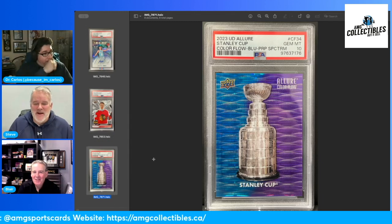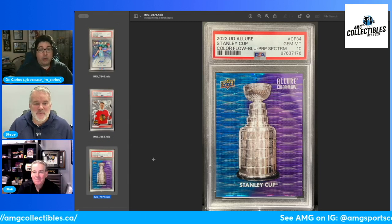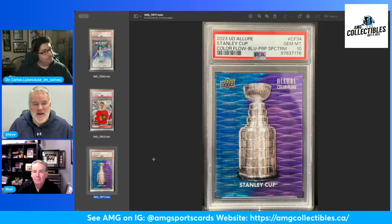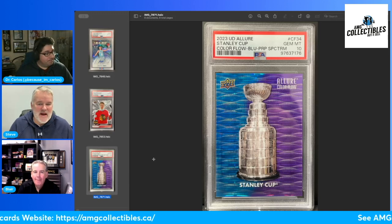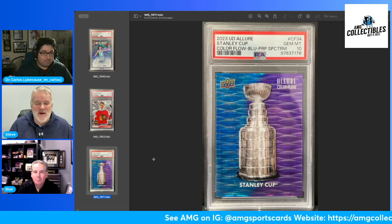I love the cup, and actually this one's numbered out of 10. So this would be a super short print. Even just trying to research online, trying to find comps, I can't find any out of 10. So either the people that crack them are keeping them, or they haven't been pulled yet. But anyway, that's obviously a pop one.